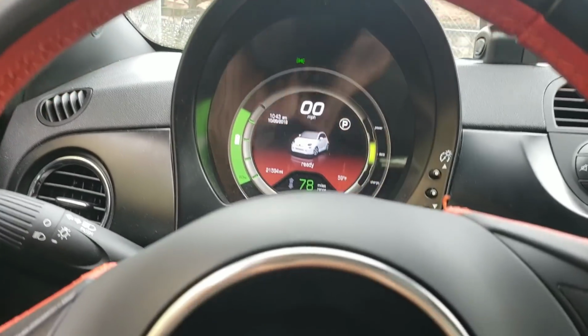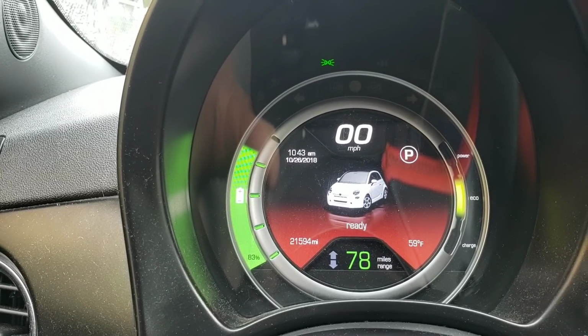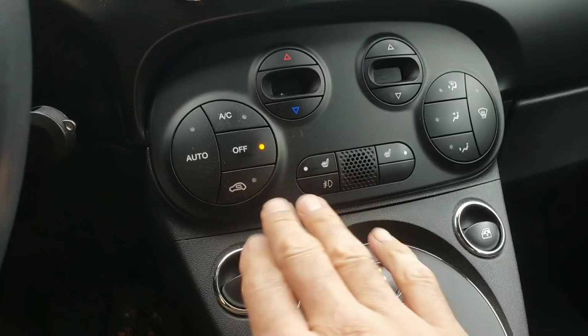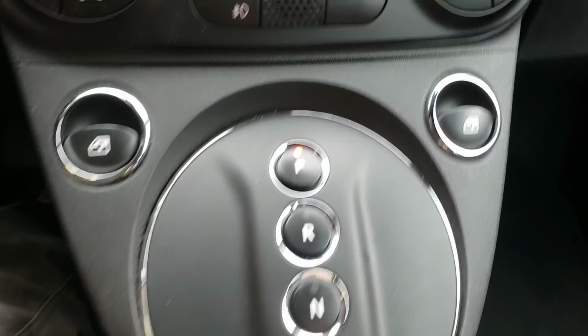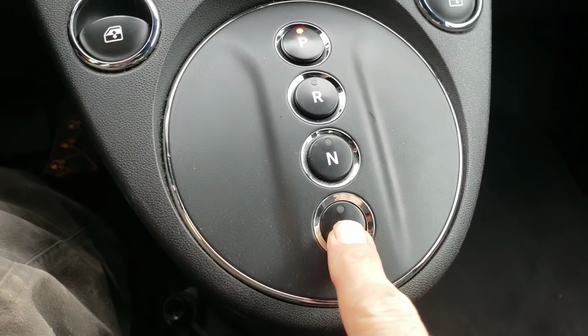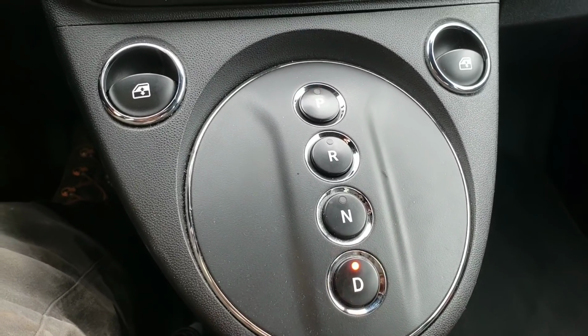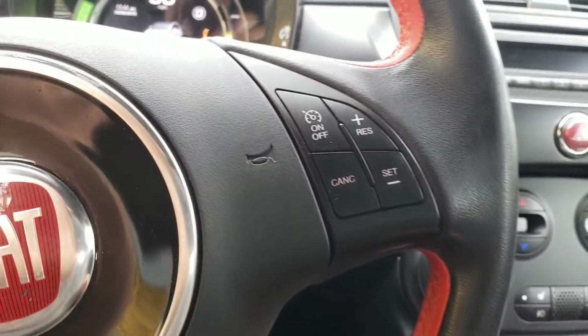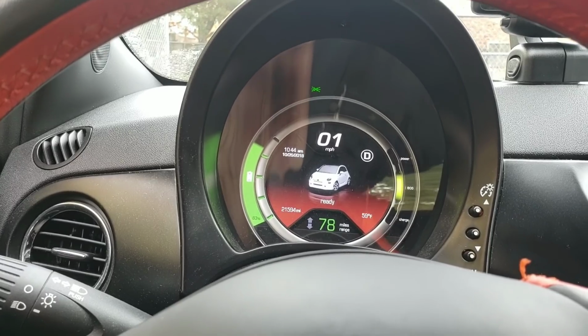Okay. So you can see the little white car there has come on the screen. That means we're ready to go. I'm going to turn the air conditioning HVAC off, and we are gonna put it into drive. You see how park is lit up there? Put it into drive. Oh, gotta put your foot on the brake. There we go. So we're in drive now. There's no motor noise. There's no nothing. So we got a speedometer. We're creeping ahead.